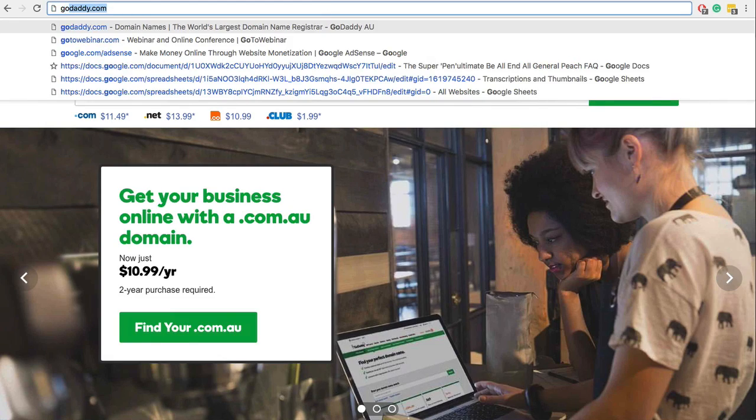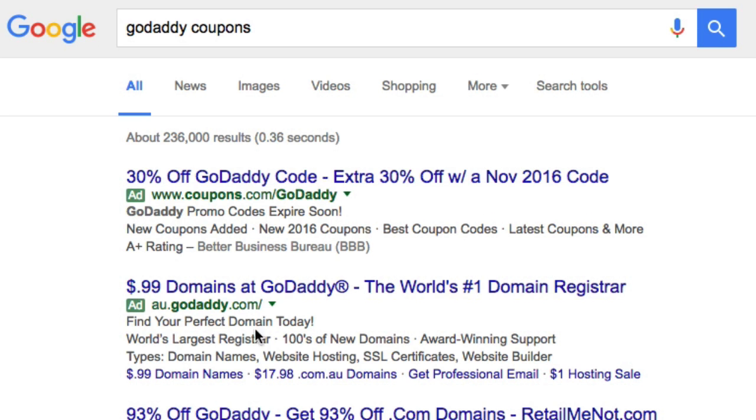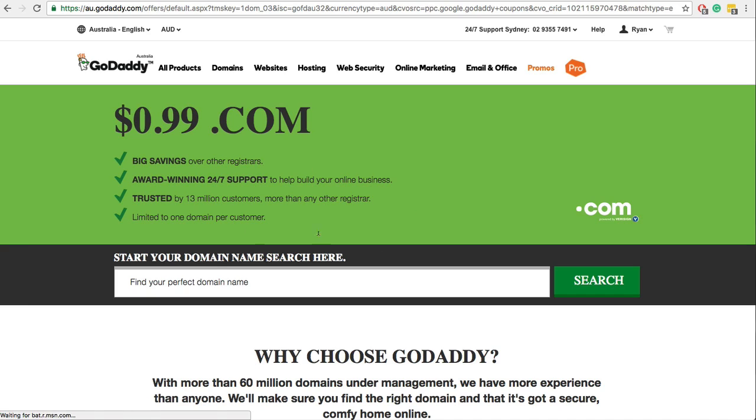Alternatively, go ahead and search in Google GoDaddy coupons or something like that. And generally you can find 30% off, 99-cent domains at GoDaddy. So you can get cheap domains by searching that for your first domains.